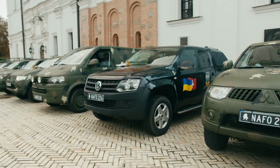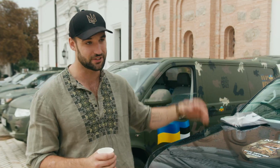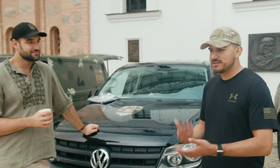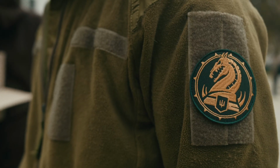I'm only going to do trucks now. So much easier, the soldiers need them, and it's the most simple thing to give and the most necessary thing to give. That is so true. It's such an easy process to get connected with the NAFO Brigade. They give you the page, they give you the patch, and then all you've got to do is promote it and say, hey, donate to this.